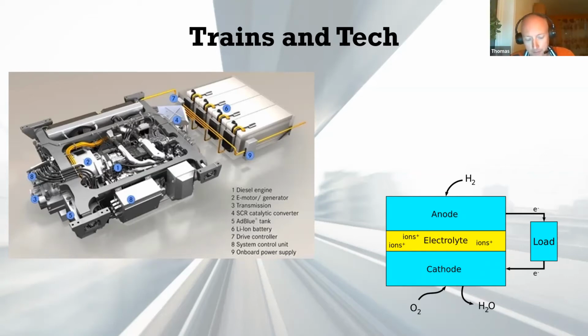Diesel-electric bimode. This is a type of train that accesses electricity from either overhead catenary or the onboard diesel generators. This dual mode enables services to operate on electrified and non-electrified lines, and the trains are able to seamlessly interchange between the modes even whilst at speed.